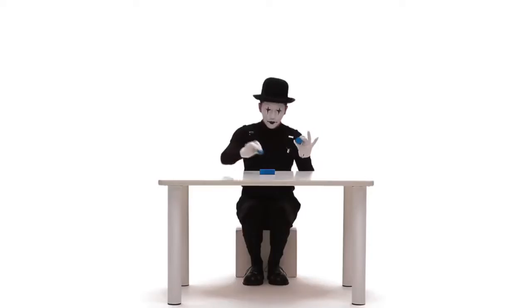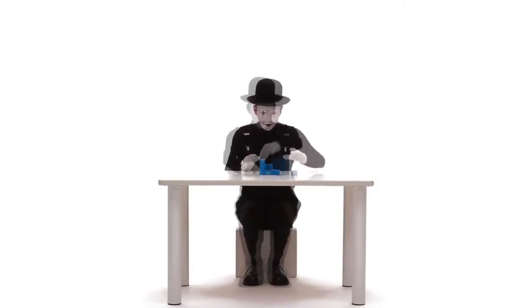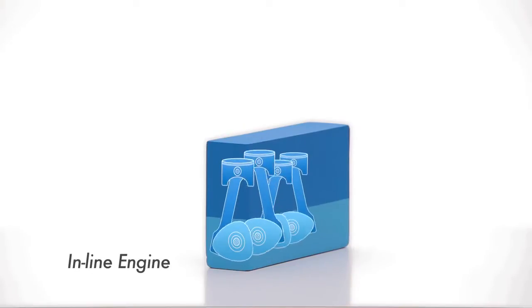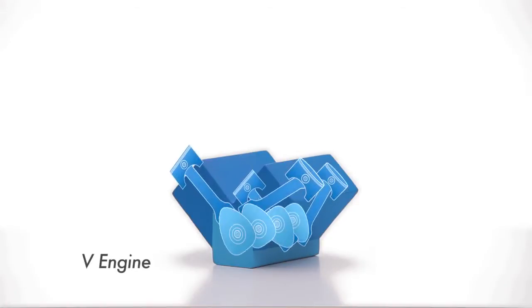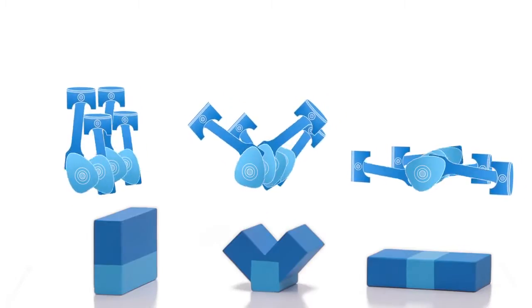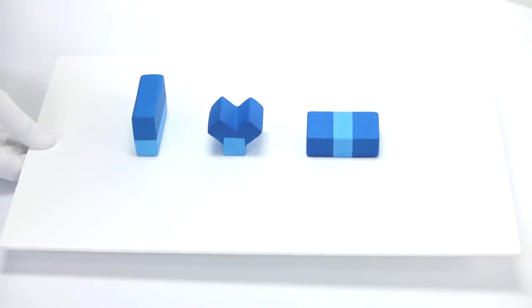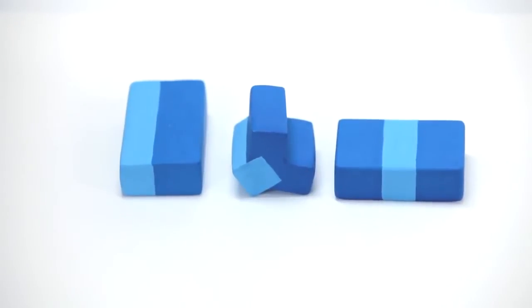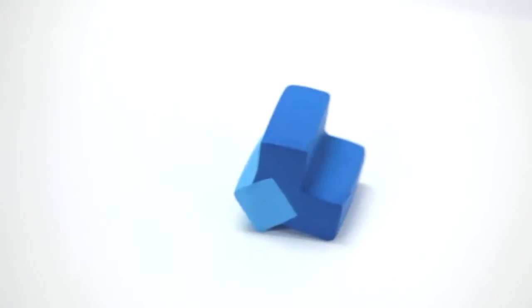Low center of gravity. Inline engine, V engine, boxer engine. The boxer engine has a lower center of gravity than an inline engine or V engine, and it is this lower center of gravity that gives rise to better stability.